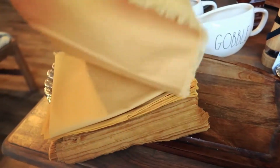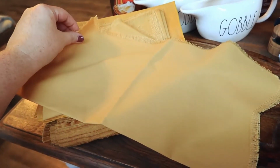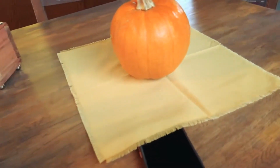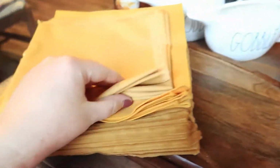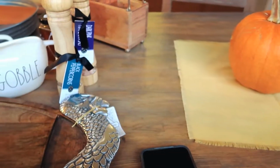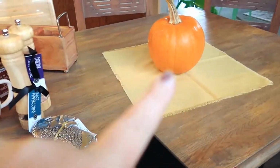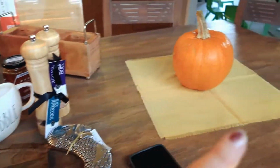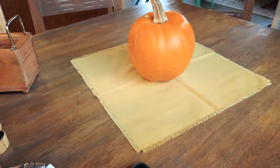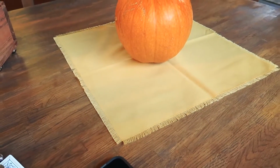So if you open it up, it is basically just a square. So yeah, it just opens up, and what I'm gonna do is just lay it on the table like this, and then you can get a pumpkin and put a pumpkin in the middle or something like that. And I do have several here. I think there's like 8 of them. And so when we have the big, huge, long table for Thanksgiving, I can put a bunch of them all on the table and then just add some cute little decor in the middle. Make it look all cute and festive.